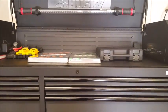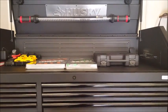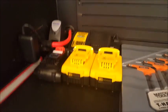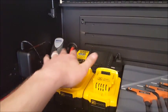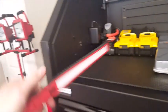So in my previous video, I had this basically clear. I like to keep it clear up here, but I'm running out of space, and so this is what I did to keep it organized. So starting over here, I just have all my batteries for my impacts and drills, the chargers back here, the Astro Pneumatic Ultra Slim light.